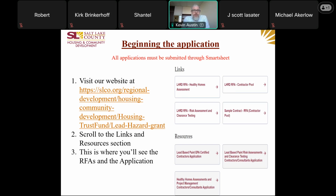When you get to the site, you'll just scroll down to the links and resources section. This is where you'll see the RFAs, and we have 3 different RFAs out. So make sure you're looking at the correct one that you can provide the eligible services for. Under the resources is also what's going to take you to the Smartsheet application. So as you have gone through and reviewed the RFAs, make sure that you meet the minimum requirements and that you can complete the work outlined in the scope of work, then make sure to choose the same application as you're going through.